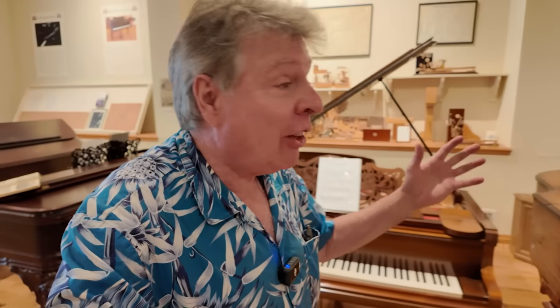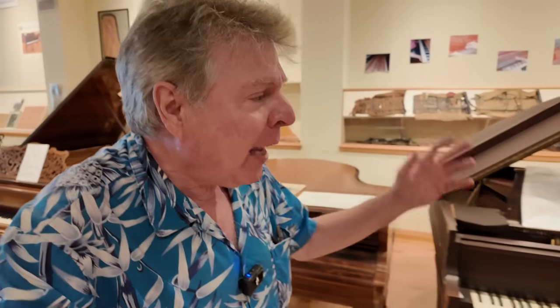And this is a place you can actually come in, not only see, touch, you can play these instruments and feel what they're like and hear the music history from the beginning, from the harpsichord through to the modern piano, pianos from Chopin's era, from Mozart's era. It's absolutely fascinating. I'm having a blast here.